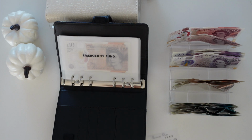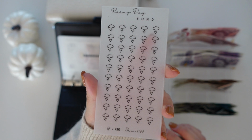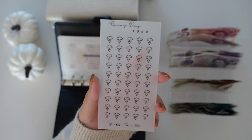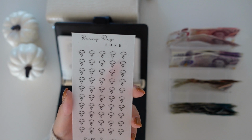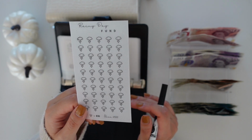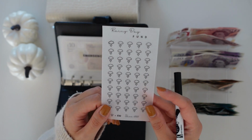So I have recently made myself this, which I absolutely love. It's the rainy day fund. I've actually made them in all different amounts. I've got them as a printable, so you can download them and print them yourself, but I really like these. So I have got the £10 one, which saves 500. So I thought I'm not gonna do 1,000. I'm gonna start off small just because it would kind of give me something to focus on. And I feel like £10 at the moment is savable for me.